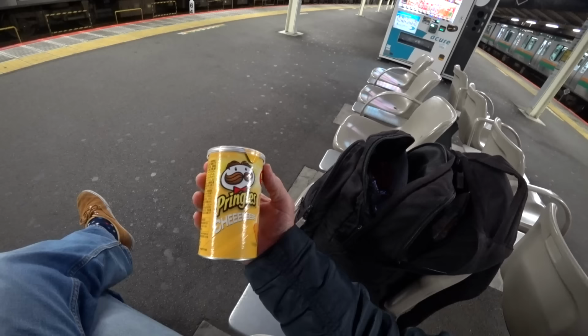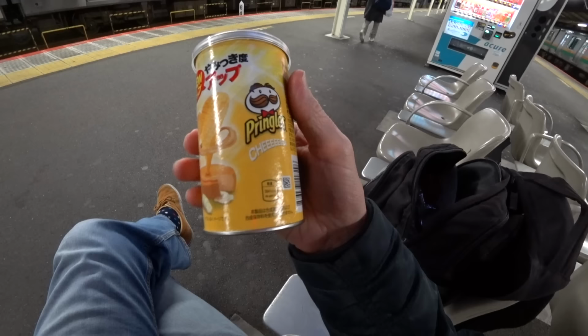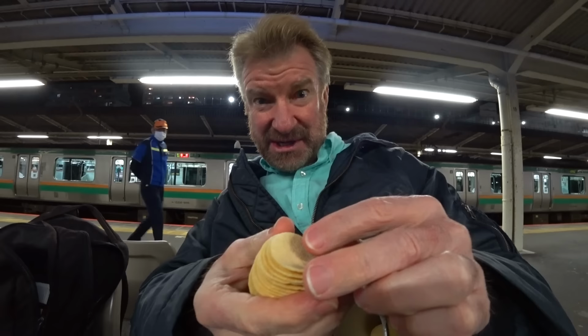Any questions? Pringles cheese flavor. Look at that beautiful graphic right there. I like the image. It's a potato chip just wrapped, engulfed in cheese. And this little tiny canister is a whopping 284 calories. You know it's gonna be cheesy, right? Let's unbox. Oh yeah. Is it cheesy? That's the question.